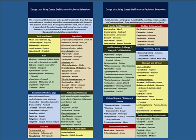Steroids can cause issues for people. Actually, some antibiotics or antivirals have been associated with confusion or psychiatric symptoms. Some cardiovascular medications such as digoxin. So the second side of this particular, it's actually a pocket card, is anticholinergic drugs.